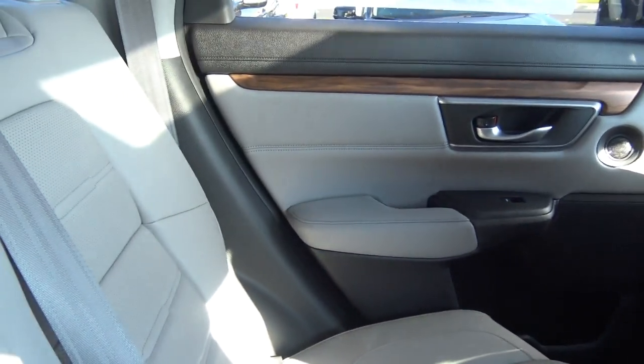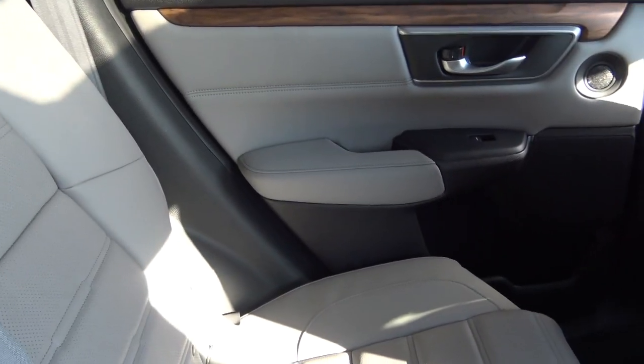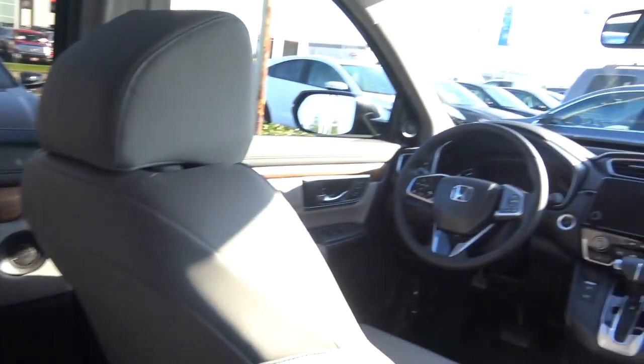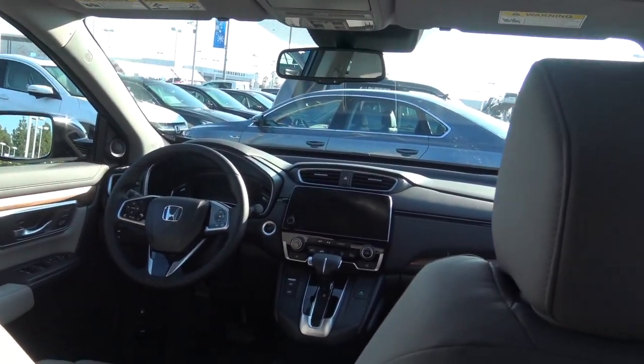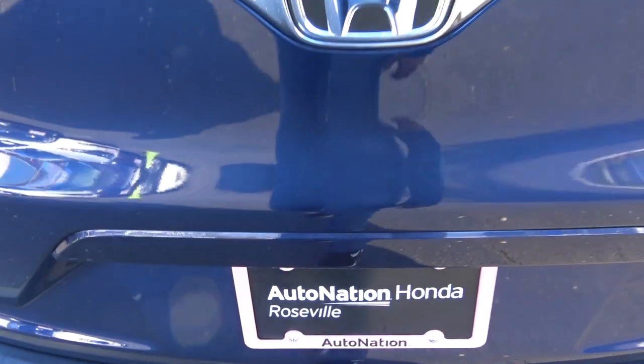And we also do have dual map, or actually just a single map pocket. Pretty surprised about that. Maybe a little cost cutting there. And then you have a rear center armrest with cup holders. But overall, not too shabby, and the seats are really comfortable back here, just like the front ones, and pretty supportive for the most part. You also do have a power tailgate.